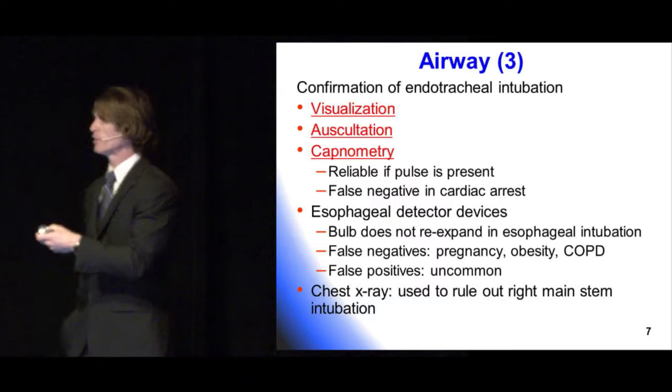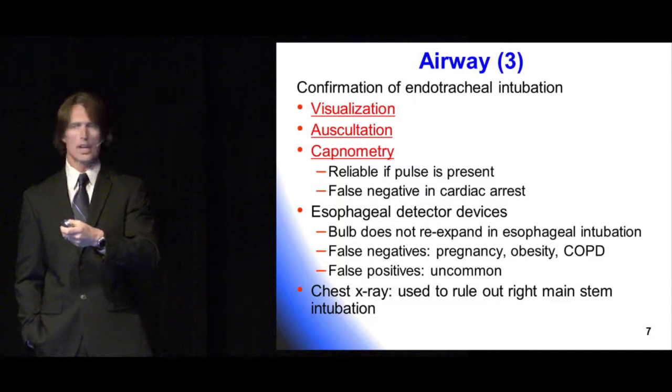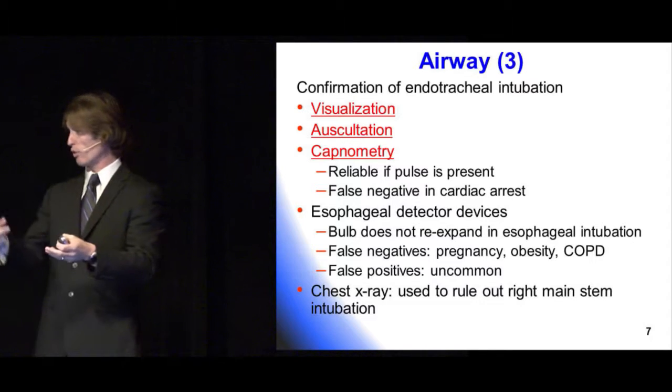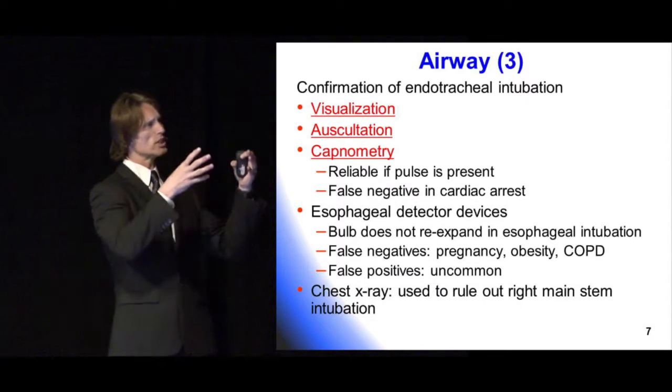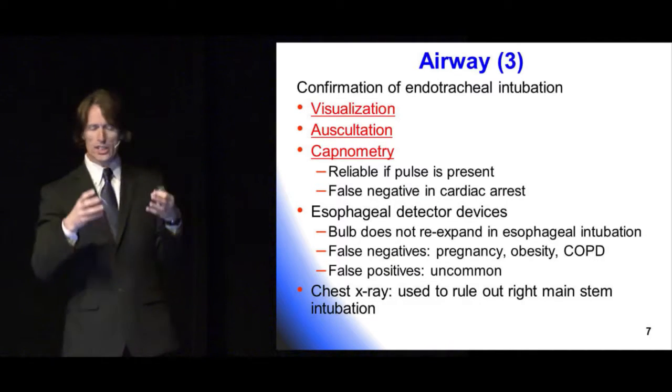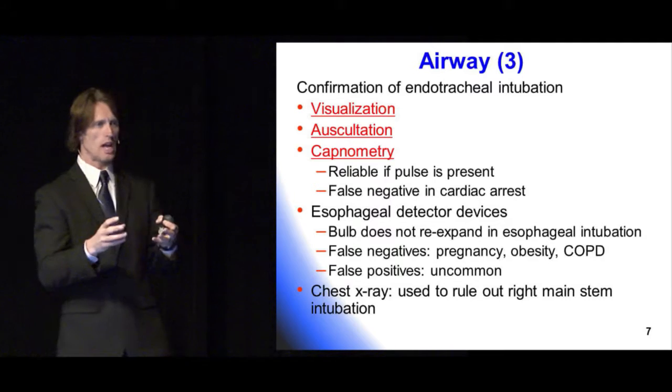Has anyone used esophageal detector devices? I thought you were raising your hand. You just have an itch. These are like big turkey basters. You used them, okay. Big turkey basters, you can use this instead of an end-tidal CO2 detector if you want. And it's got to have a catheter tip at the end of it, not a Luer lock, okay?